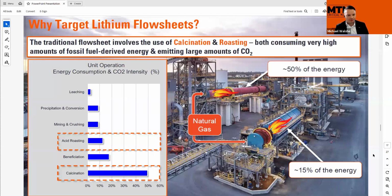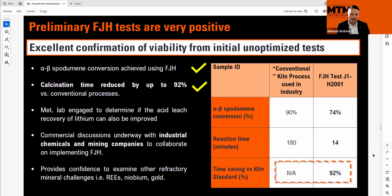Next slide, please. And now I suppose hot off the press is the announcement this morning that the very encouraging preliminary flash tests were undertaken on spodumene concentrate. And the purpose was to determine, is there any merit in trying to compete with that calcination process, or in the technical jargon, trying to transform the alpha to the beta spodumene. And very positively, yes, the material did in fact undergo alpha to beta calcination.